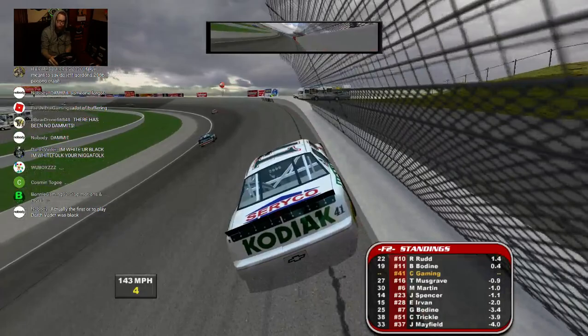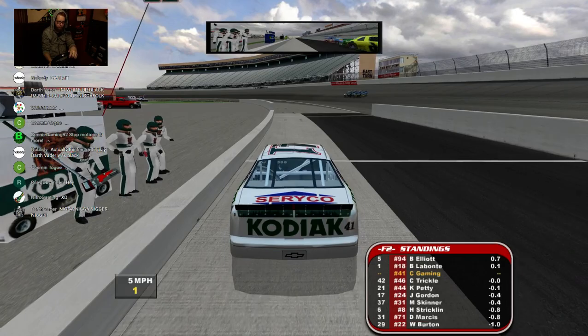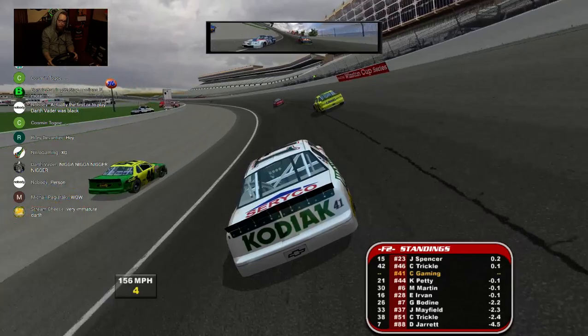Wall. No! I think I can catch up to him before he comes down the front stretch. Oh, come on, catch up to him. I'll have to wait the next lap.